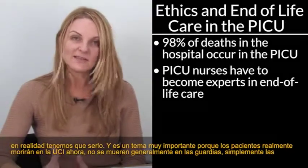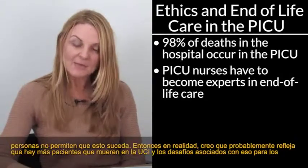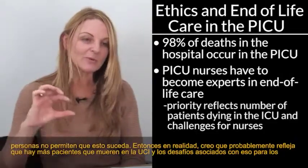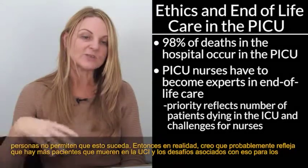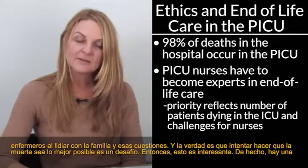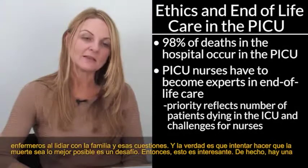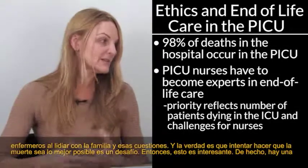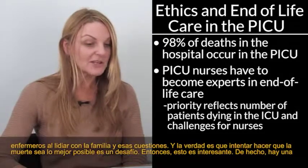Because they will die in the ICU now. They don't tend to die on the wards. People just don't let that happen. So actually I think it probably reflects the fact that there are more patients dying on the ICU, and the challenges that are associated with that for nurses, dealing with the family and all that sort of stuff, and trying to make the death the best death that they can, and it's a challenging thing. So that's interesting, yeah, it is.